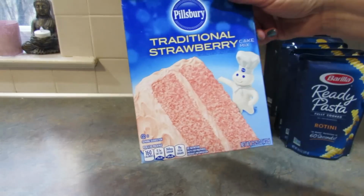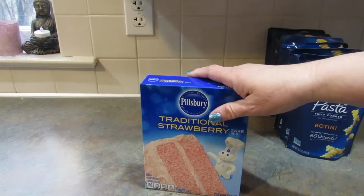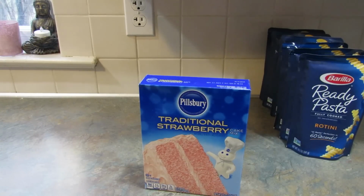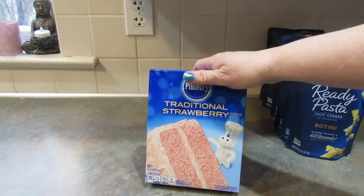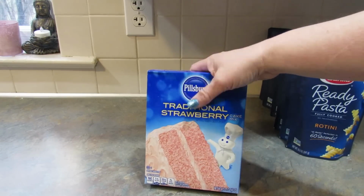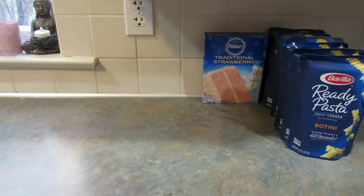I picked up a traditional strawberry cake mix because probably next week I'm going to try out the heart-shaped pans I got in my last haul, the metal ones. So I picked up some pink cake mix for Valentine's Day. I also, at Target, picked up some pink frosting to go on them. So I didn't think about it while I was at Dollar Tree. Sometimes they have colored frosting. I have red from there. But yeah, I didn't think about it. I just got the cake mix.